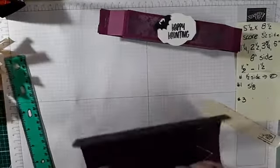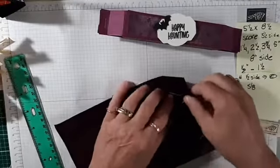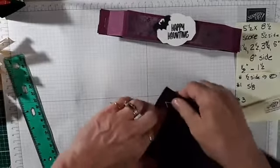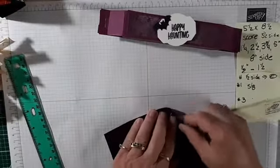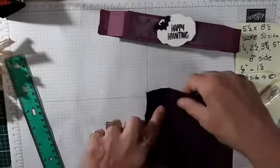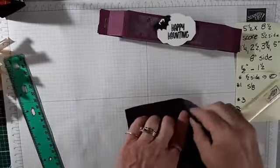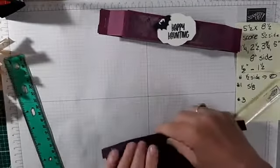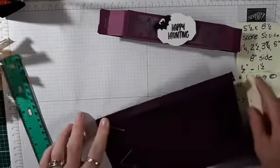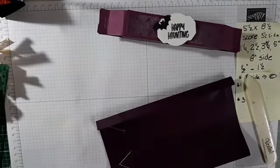Now you can use heavy tape or you could use glue. I'm going to just start this little pinching where I made those score marks just to make it a little easier. You don't have to take your bone folder to it, but just use your finger as a guide just to get it started. So at this point, you can either use your heavy tape, which is what I'm going to use, or red glue, or whatever your adhesive is of your choice.